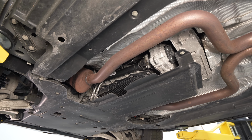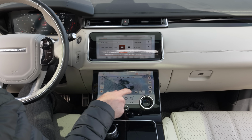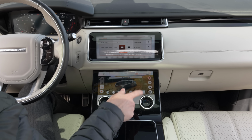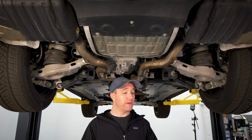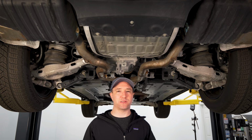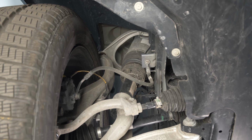Now, the R-Dynamic trim level comes with air suspension standard, and this is exactly how you want to option this vehicle if you plan to do any type of off-road driving, because it makes the most of the terrain management system. And if you don't get the air suspension, you lose about 2 inches of ground clearance, so that's something to note. If you have zero plans to drive off-road, don't get the air suspension, it's just a waste. Now in the front, you will see a combined air spring and shock absorber assembly.